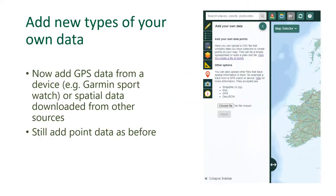We also increased the number of types of different data you can add from your own sources. So anybody with a GPS watch of some sort can now download the GPX tracks from that and upload those into Digimap. So if you were to take your class on a walk, somebody with an Apple Watch or similar, I think the BBC say other varieties are available, you can then take the track that your device records and upload it onto the map to see exactly where you've walked. You can also add point data as before, which is a simple CSV file using Excel, and there are instructions and videos on the YouTube channel on how to do that.